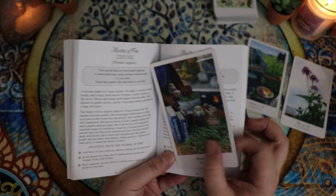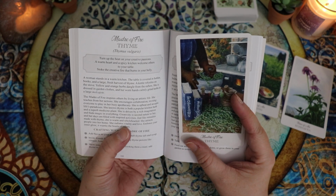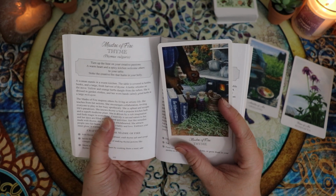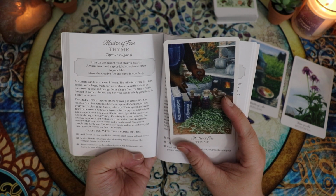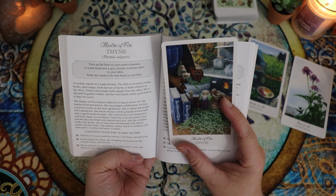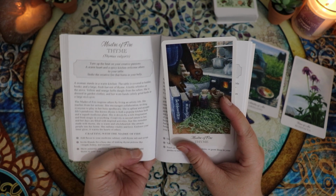So the only thing here that I'm a little disappointed about is that I don't feel like I learned a lot about thyme. I did learn that it's a popular kitchen herb and a superb medicine plant, but I'm not fully seeing how thyme specifically, I see, just like remedies made with thyme, she is warm and wholehearted.